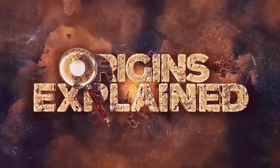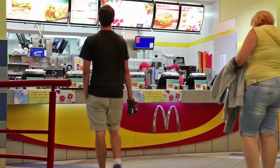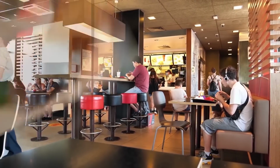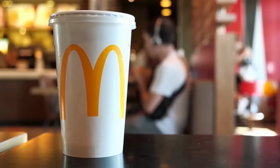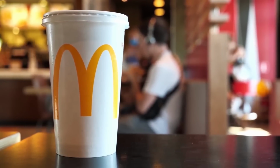Crazy McDonald's menus. Everyone's heard that McDonald's has some crazy items on the menu in other countries besides the United States. In the US, the menu seems pretty straightforward. You know, nuggets, burgers, fries. But if you've ever wanted to know exactly how weird McDonald's gets, you're in for a real treat.